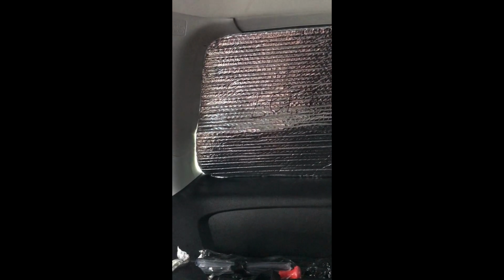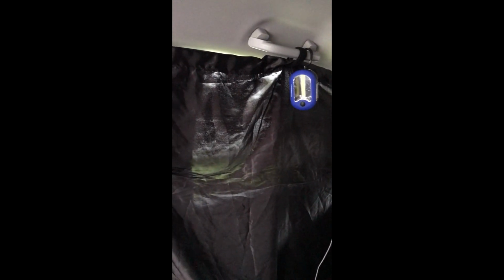In the third row window, there's reflectix on both sides. This blocks out the light as well as any shadows from inside at night. I'm probably going to make reflectix for the other second row windows so that when I'm in here at night and I turn the light on, you don't see shadows from outside.